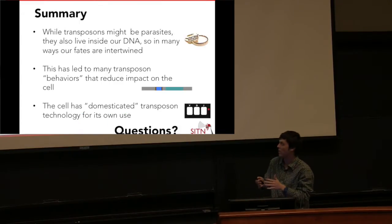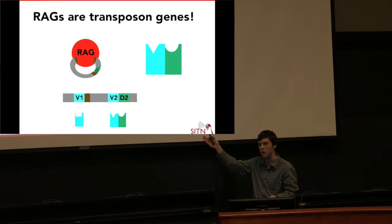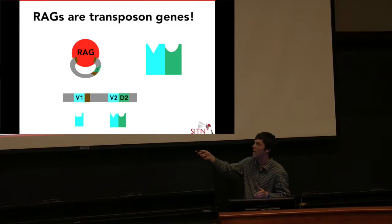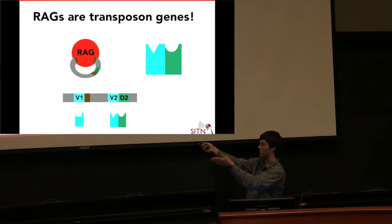And so it's really a cool example of how over evolutionary time, at some point, the body managed to take a transposon gene and start using it for its own purposes. Importantly, this RAG gene does not do any normal transposon stuff. It's not going to copy and paste anything to other places in the genome. It's just working for the body at this point, and this is all it does.